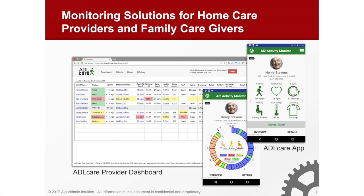So by combining that data together, when you get an alarm on your phone stating that this individual fell at this time, you can rest assured 99% of the time that it's accurate, where Life Alert is in the 70s, if even that. Here's an example of what the dashboard looks like for some of our care providers.